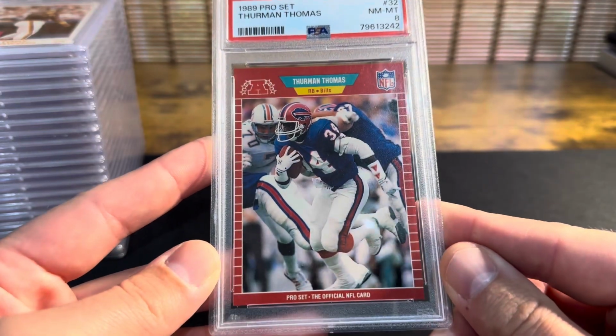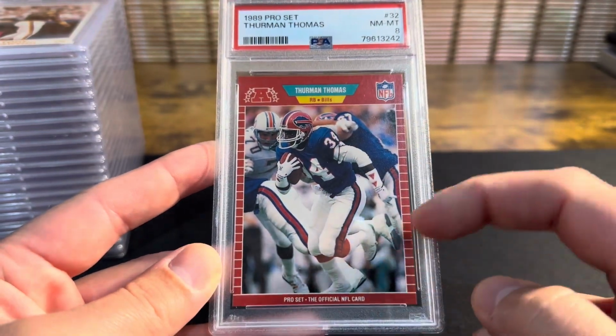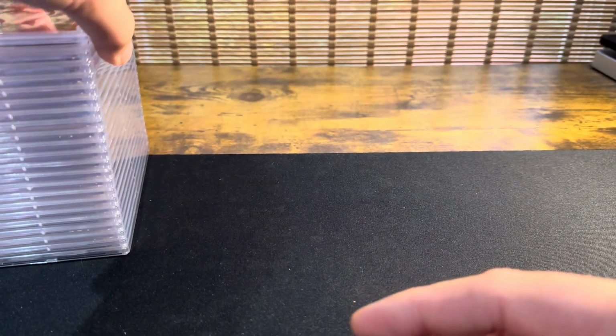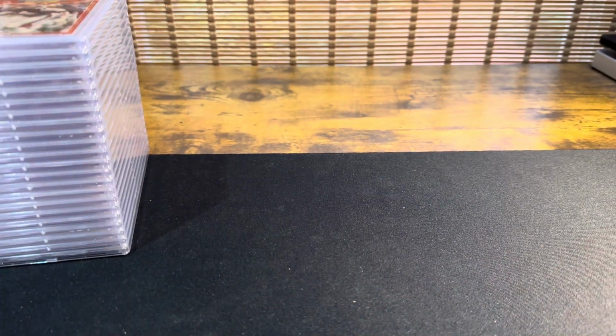They're very critical of these cards. Looks like it might be a little off center top to bottom too. But in an 8, not really worth much. Definitely not worth grading for an 8.